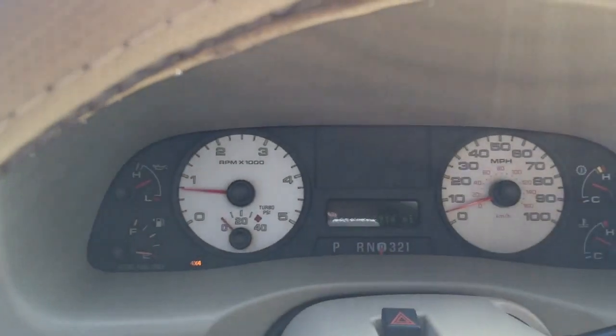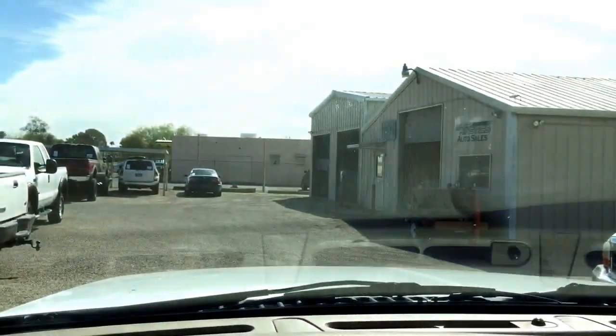Alright, let me pull forward. Put it into neutral. Go to 2-wheel drive now. Now we're in 2-wheel drive. Let's go. Alright, it's on a salvage title.